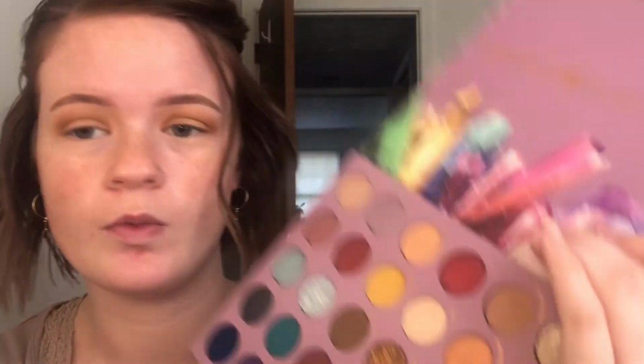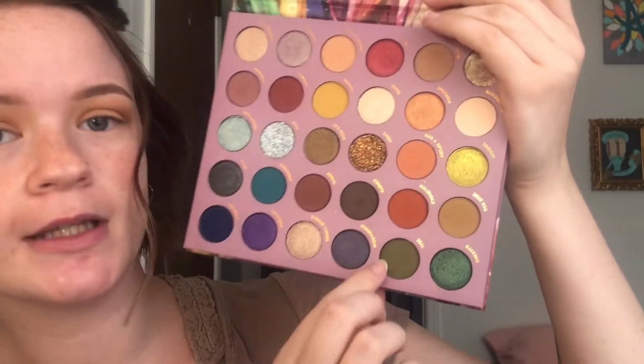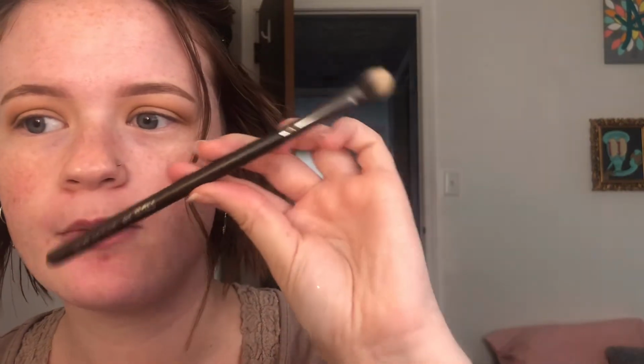Okay, now I'm gonna go in with Jade right here, and I'm going to pack that all over the eye, I think. Yeah, we're just gonna do it. And I'm gonna take this Luxie 239 Precision Shader brush. Oh my goodness, it picks up so much pigment, wow. Ooh.